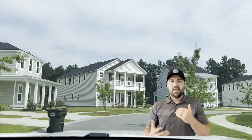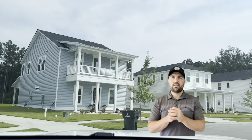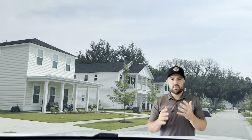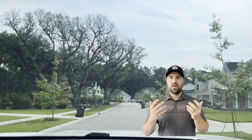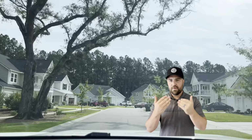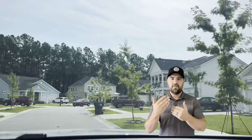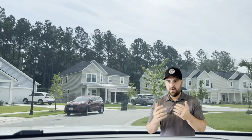You don't see this type of neighborhood everywhere, and it's really good to get down here and see it in person. It's a really good idea to come down, see it, feel it, taste it, experience everything that Summer's Corner and Summerville and the area has to offer. So it's a really good idea to come on down. But first is to do the Zoom and see if it is an area that you are interested in.